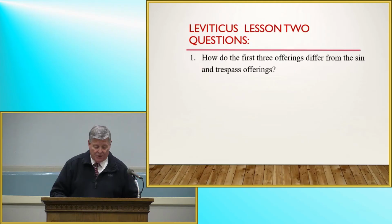So those are the things that we're going to be observing about the burnt offerings that would take place on that particular altar. You can read this if you want to go back and look at it. But in lesson 2, in verse 1, we want to get to the offerings.